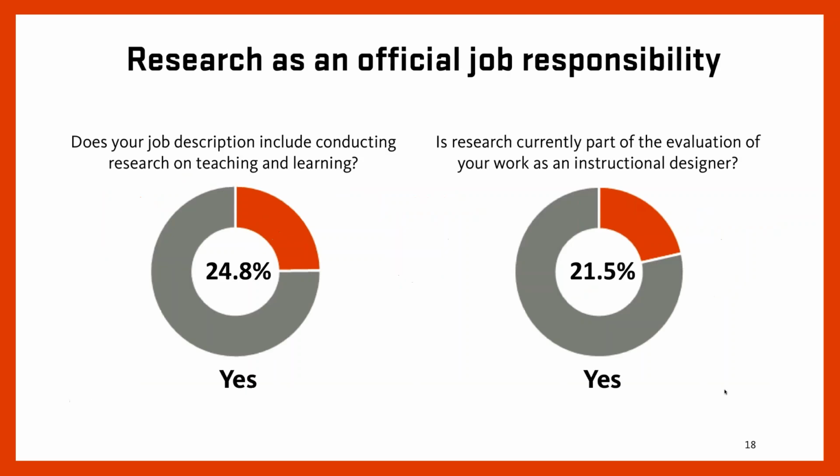We were very curious about whether or not research was considered to be an official job responsibility for our respondents. And we wanted to know if their job description included conducting research on teaching and learning, and also if that was something they were kind of officially evaluated on as an instructional designer. And you can see from this slide that we had about 1/4 who said that their job description included conducting research on teaching and learning. And then we also had a little over 1/5 say that they were being evaluated on this as part of their work as an instructional designer.